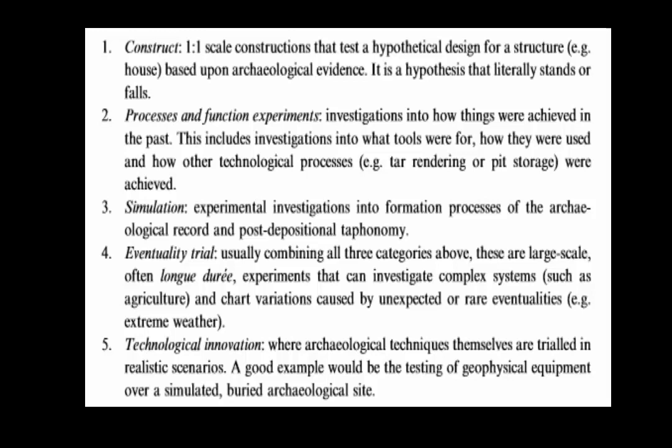The fourth kind of experiment is the eventuality trial, which is usually combining all the three categories above. Eventuality trial is a large scale, and often long duration experiment that can investigate complex systems such as agriculture and chart variation caused by unexpected or rare eventualities like extreme weather.